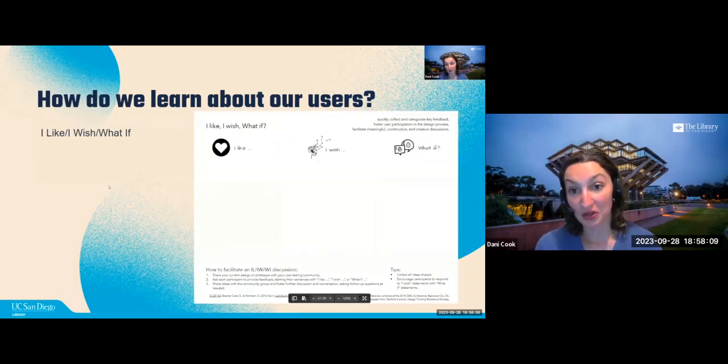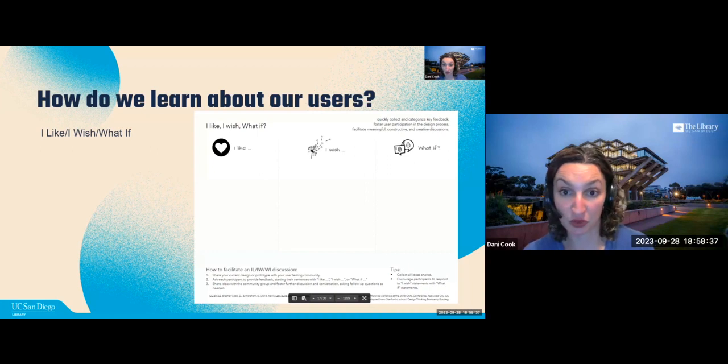Okay, then once you've done all that, how do you gather that feedback? So one of the strategies that I really like, that I've used many, many times at this point, that I learned about from my colleague Doug Worsham, is called I Like, I Wish, What If. We use it all the time to get feedback from students, but also to give feedback to each other. So here is a prototype. Sometimes people don't know how to give feedback, and this gives them a framework for doing so.